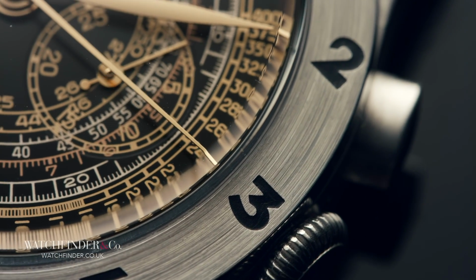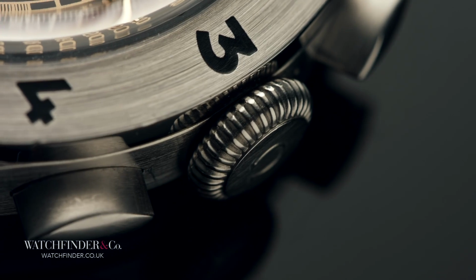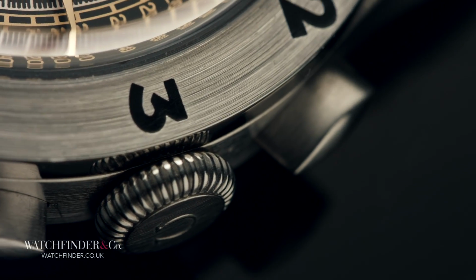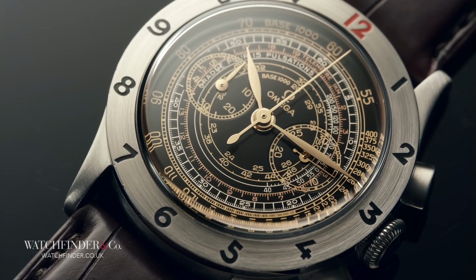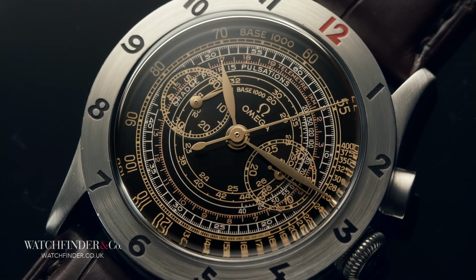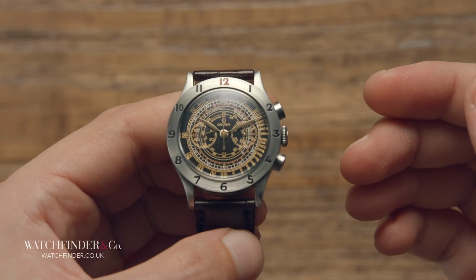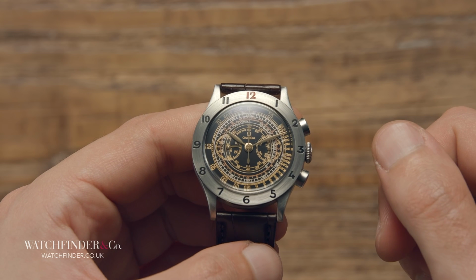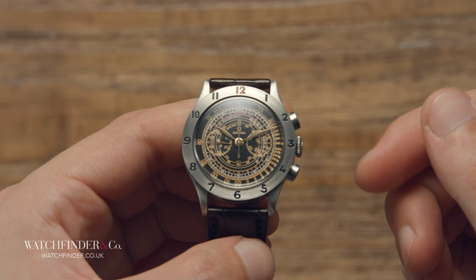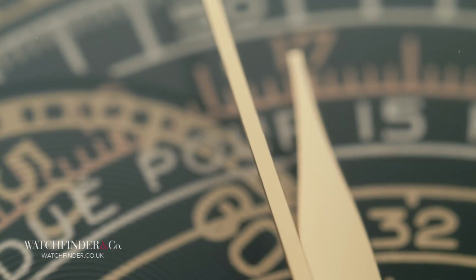Other details like the domed sapphire crystal and diminutive crown and pushers give this watch a genuine time capsule feel, rather than simply standing out as thematic elements on a more modern watch. Even the movement gets the vintage treatment, the caliber 3200 starting life as a 3303 and losing its ability to auto-wind for the full, authentic vintage experience. If you're looking for a watch that gets you involved, this is it.